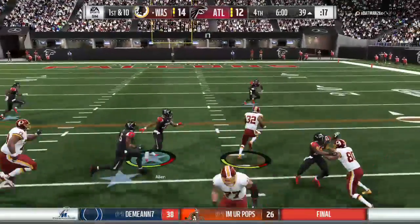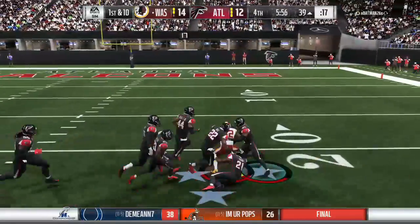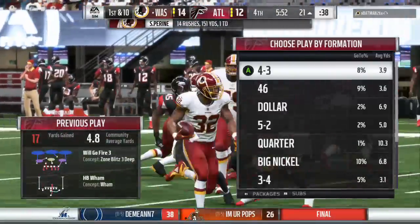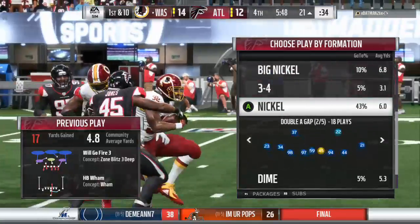And they'll go with a ground attack here. He knocks him back. And he's going to get this down near the 20-yard line. 17 yards on the pickup there. The drive will continue. It's a 1st down.